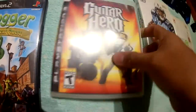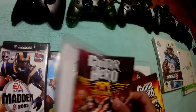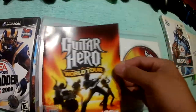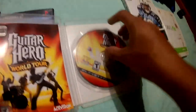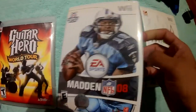Next one from that same yard sale, Guitar Hero World Tour. Has the booklet and also has Aerosmith's booklet, but I didn't see the game in the bag, so I don't know what the story is with that, so I'll just keep that in case. This is for the PS3. The game has a lot of fingerprints, but it's pretty good shape. I don't mind fingerprints as long as there's no scratches or cracks.